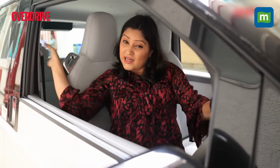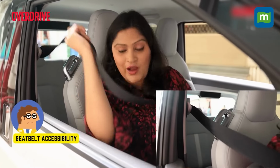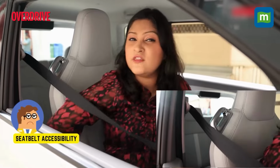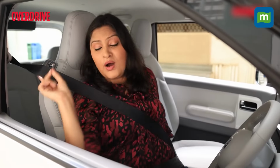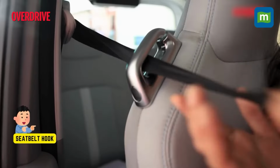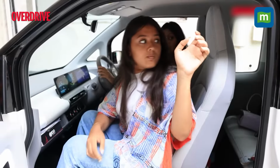But once you step inside the cabin, of course, getting access to the seatbelt is quite a task, because this is a two-door hatch and it starts from right at the end of the door, this large door. But this one hook right here makes things much easier for the driver's side seat. I wish that courtesy was extended to the passenger side seat as well.